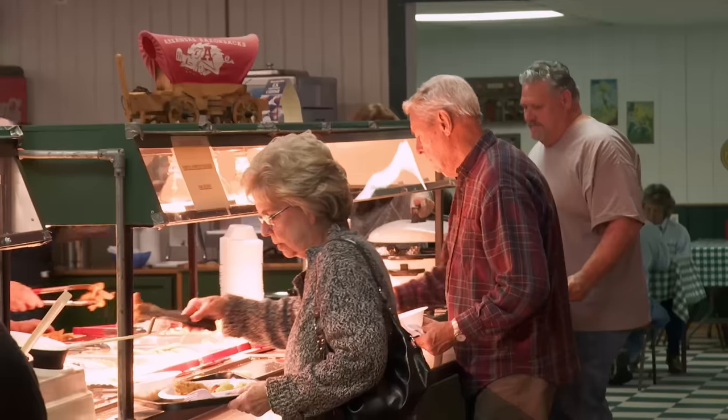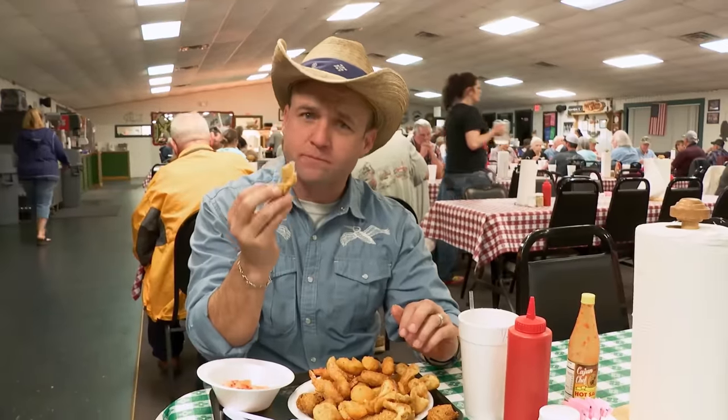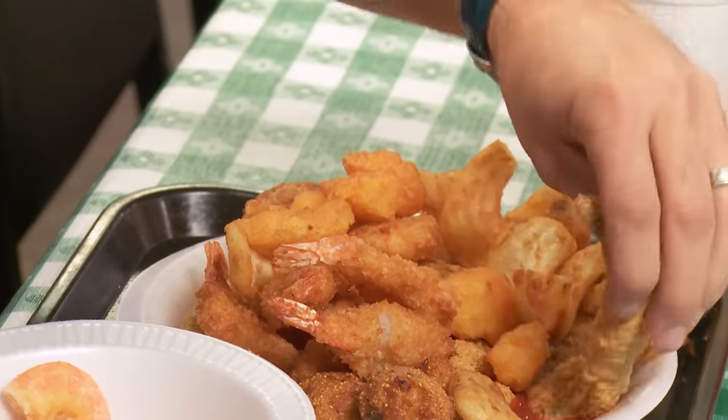There's something about it that takes me back to being a little kid. I don't know why. That's so good. So these people aren't just locals. I mean, these people are driving in for a 50, 60 mile radius. And this is why.